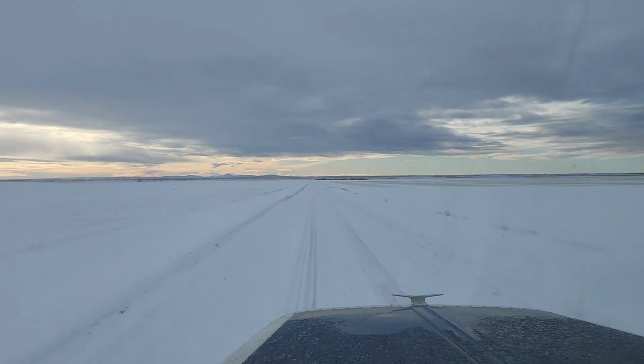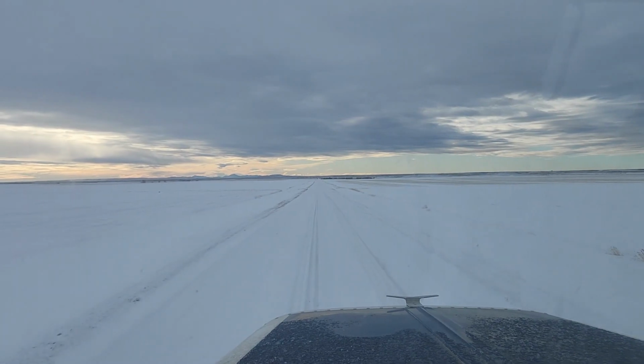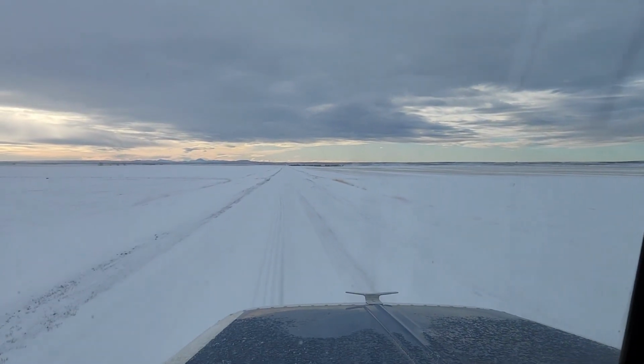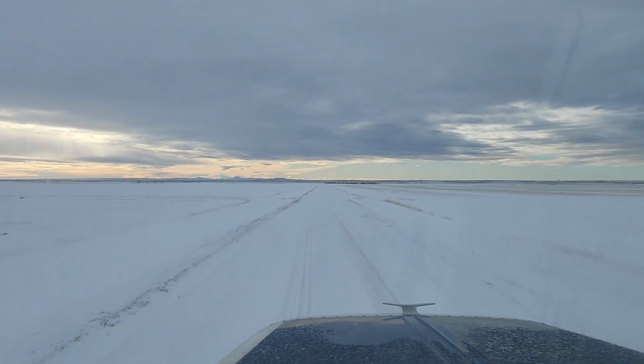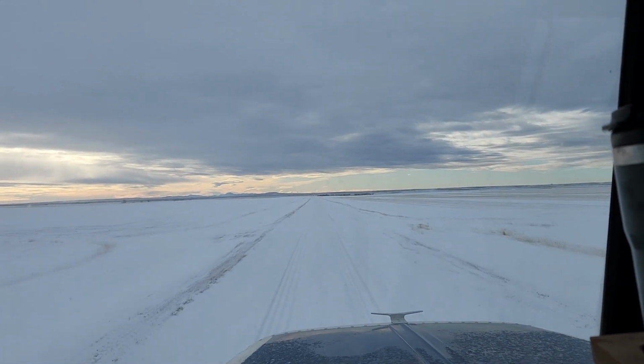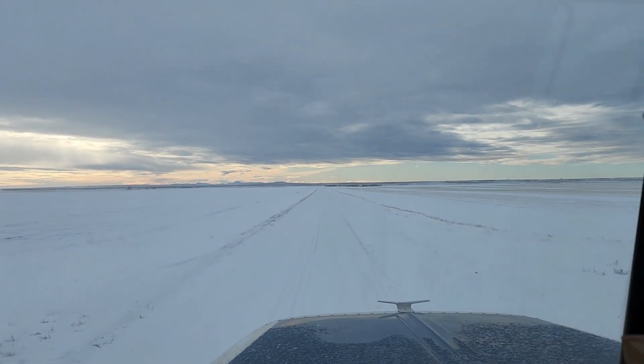Talk about another gorgeous day for hauling. Just absolutely beautiful out there. Not a whole lot of traffic. There's one set of tracks on the road right now after yesterday's snowstorm, and that's just for me with the semi this morning. So yeah, not a whole lot going on.